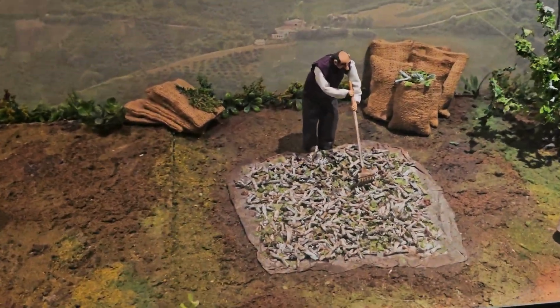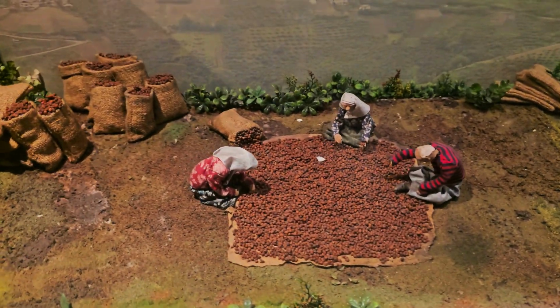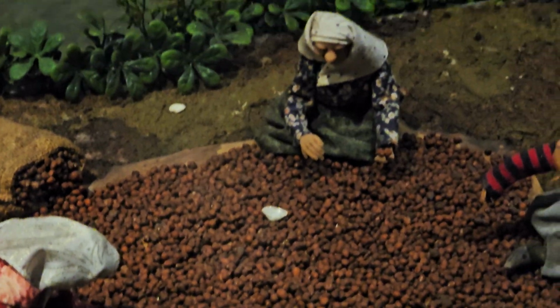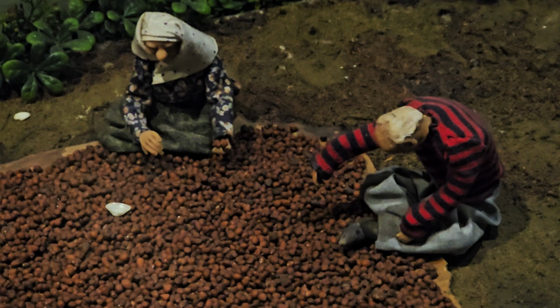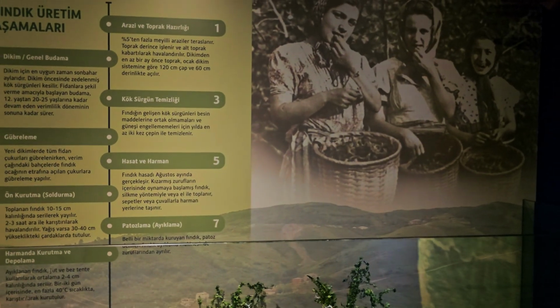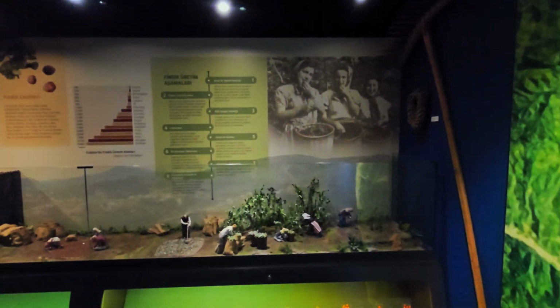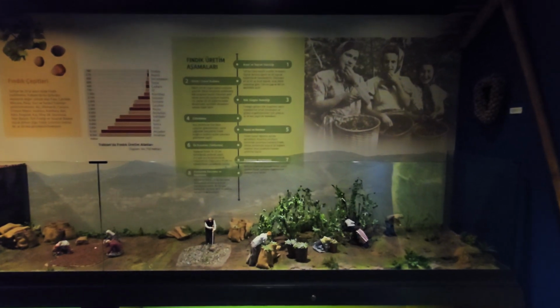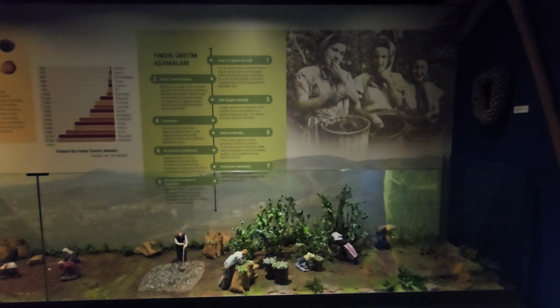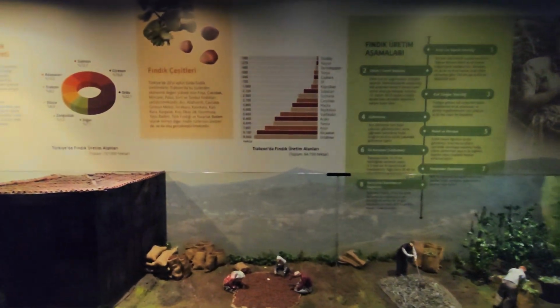Figures of workers, dressed in traditional attire, are depicted gathering hazelnuts in the fields. Surrounding them are sacks filled with the harvested nuts, ready for transportation. Informational panels on the walls explain the steps involved in hazelnut production, from soil preparation and planting to harvesting and processing. Historical photographs add context, illustrating the traditional methods used by generations of farmers.